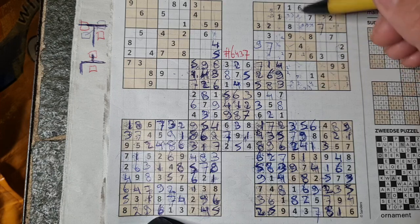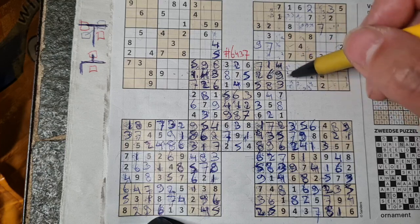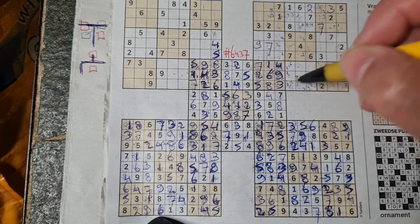6 in this column, 6 in the middle column, so the column next, only 3 places left for the 6 will be here, here or there. We see a 6 in this row, no 6 there, 6 could be here, could be there.